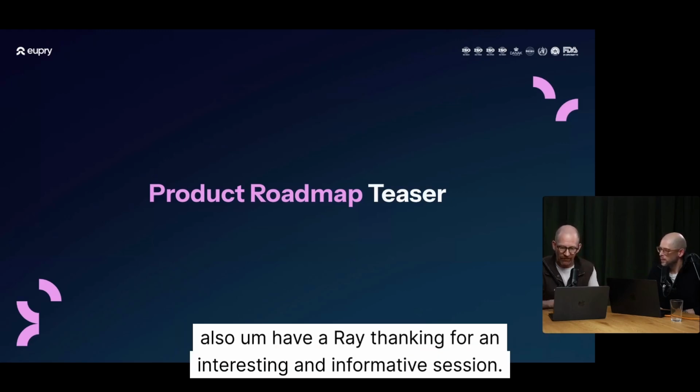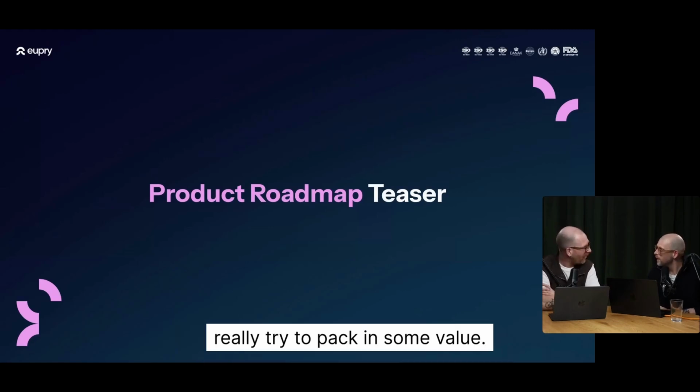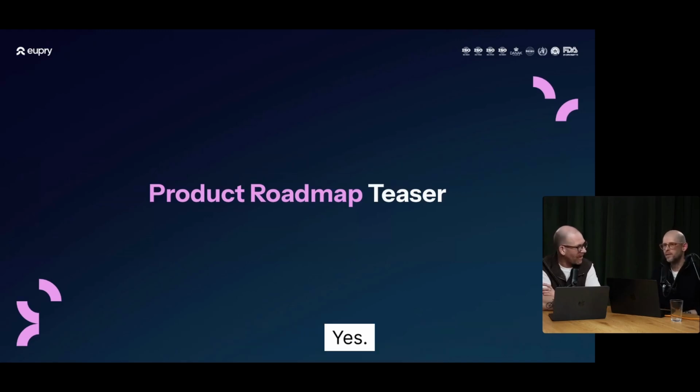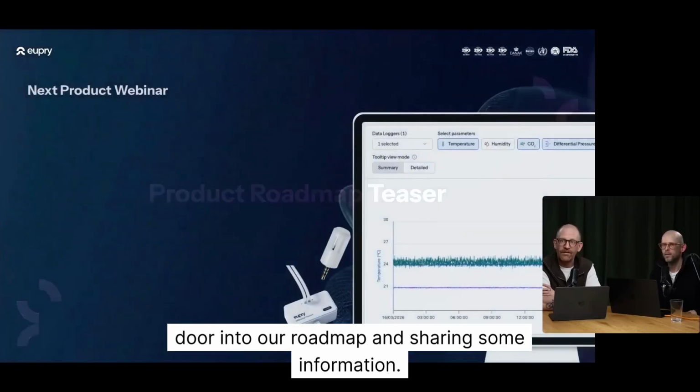We also have Ray, thanking us for an interesting and informative session. So thank you so much. Nice. We really try to pack in some value. On that note, let's take a little bit of a peek into the future. Yes. And also re-invite you guys to share any interest you might have in taking the back door into our roadmap and sharing some information.